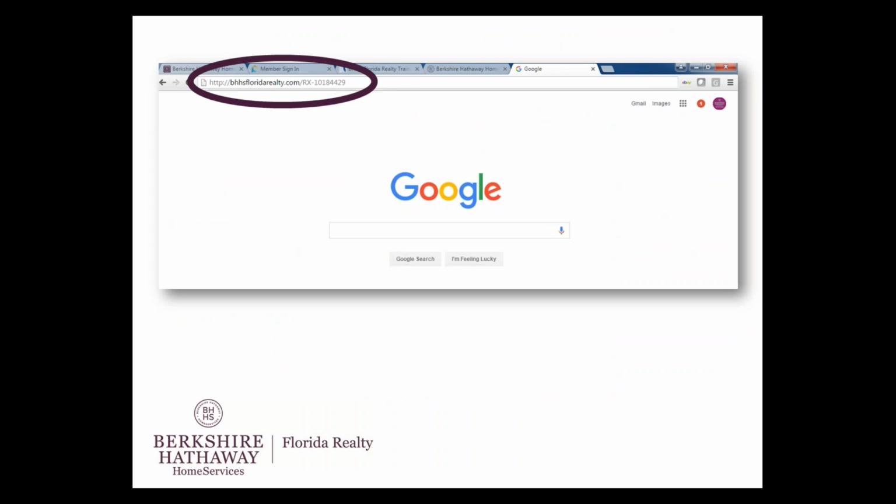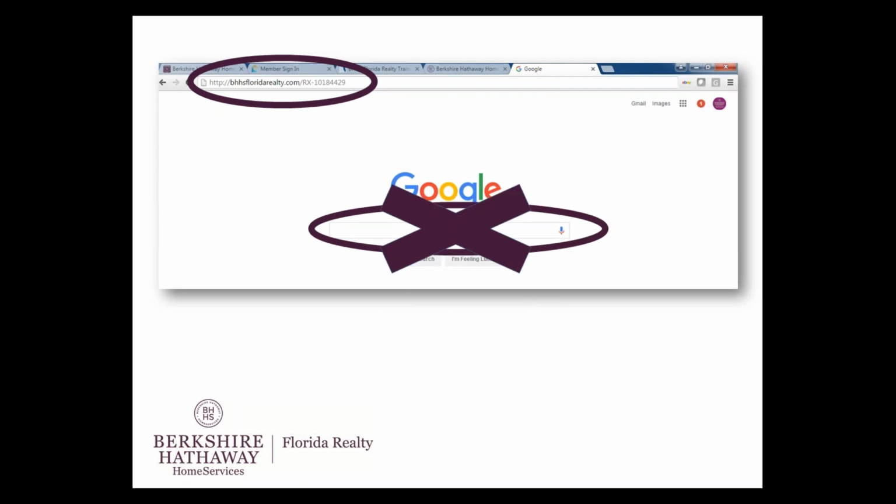When I say bhhsfloridarealty.com/MLS number, this is where you would put it: in the address bar of that browser, such as Chrome, Firefox, or if you still use Internet Explorer. Put it in the address bar, not in the search bar. Two totally different things. So keep that in mind when I tell you to go directly to that web address at bhhsfloridarealty.com/MLS number or BerkshireHathawayHS.com/MLS number, or for that matter, yourprimawebsite.com/MLS number. Put it in the address bar, not the search bar.